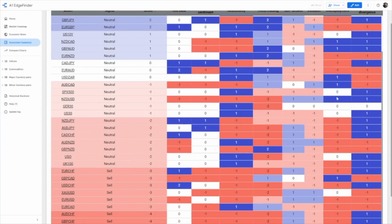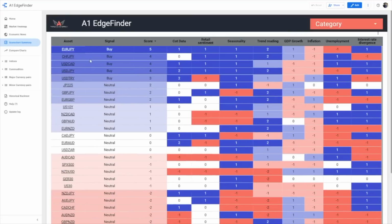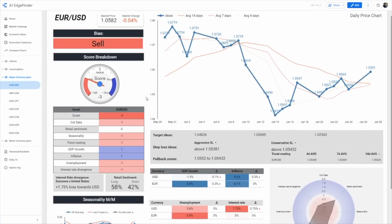So here was the scan where I started the analysis. Generally speaking, what I'm looking for is pairs that are on the lower half of the spectrum to sell. I'm looking for things on the upper half to buy. So we get sell readings on the Euro USD here. And what we can do is take a look at the individual view of the Euro USD and take a look at some of the metrics that I pointed out to members just a moment ago.